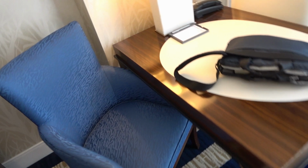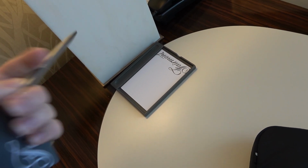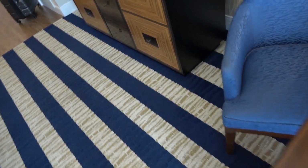We have a desk here with a very nice chair. We have a nice notepad here. The presentation is on point. We have a metal pen, wow, very fancy. Notepad, a chair, a phone, if you need to make those important business calls about the desk. You got a very nice looking desk chair here. Everything here looks great, brand new.